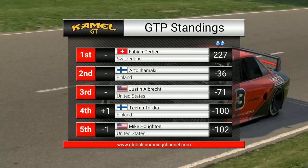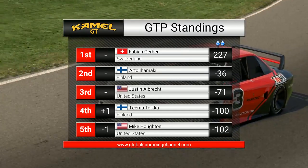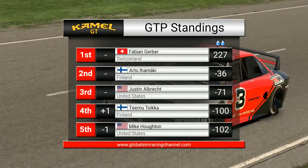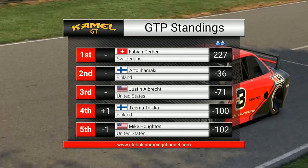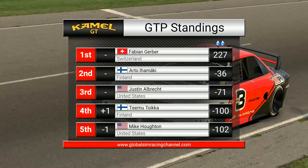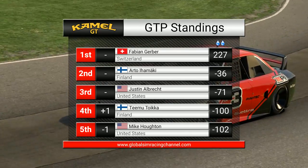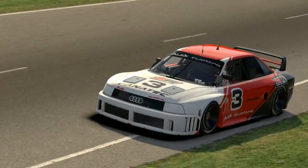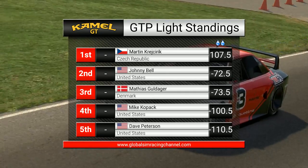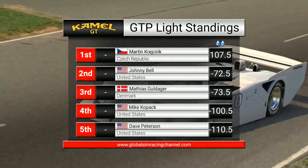And in the GTP series with the big Nissans, Fabian Gerber led the way, a 36-point win over Ardo Ihamaki. Justin Albrecht came home in third with Timo Toika and Mike Houghton rounding out the top five. GTP Lights, because this series is broken up individually into some of the more advanced drivers and some of the younger drivers in the series. And it was Martin Kreitrich who won the GTP Lights championship last year over Johnny Bell of the United States by 72.5 points. Matthias Guldager, Mike Kopic, and Dave Peterson were the top five for GTP Lights.